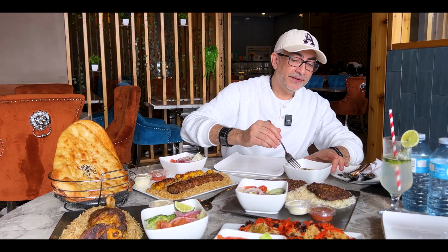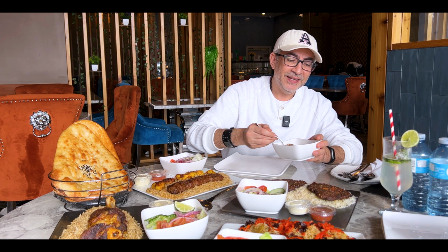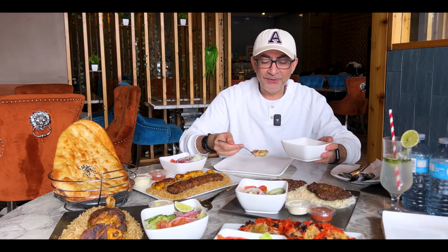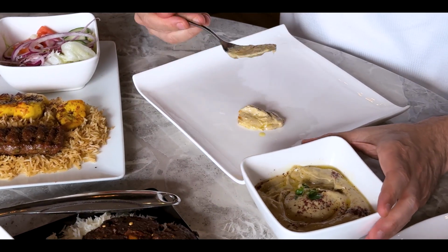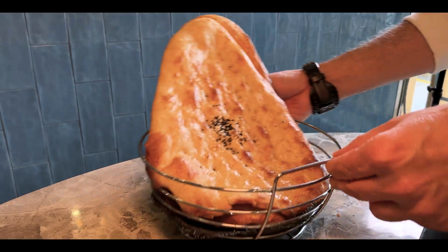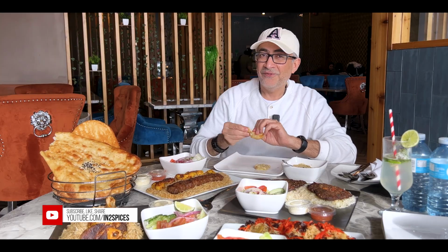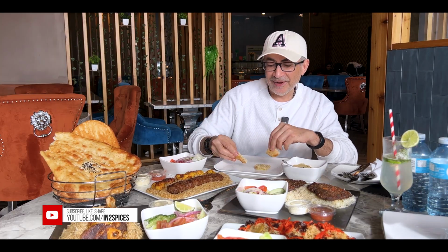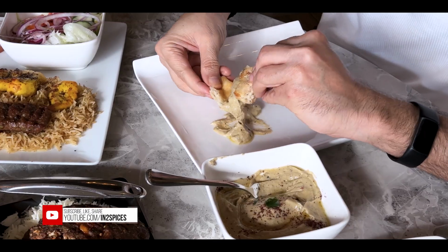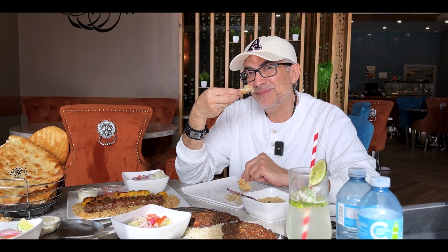Baba Ganoush and hummus are two of my favorite appetizers or dips, and I can't resist ordering them whenever I see them on the menu. Trying out the Baba Ganoush at Samir Kabab House. And when you're at Samir Kabab House, don't forget to order the special Afghani naan. Baba Ganoush, fresh naan, Samir Kabab House. Let's try. Wow, very nice, silky, creamy texture. Baba Ganoush, first bite, Bismillah.